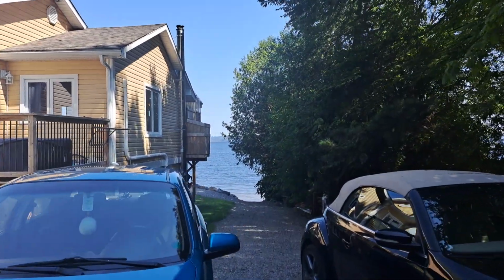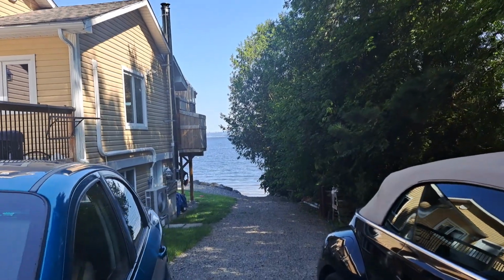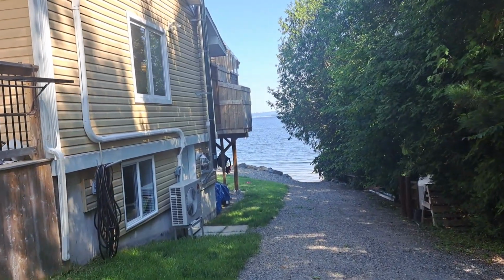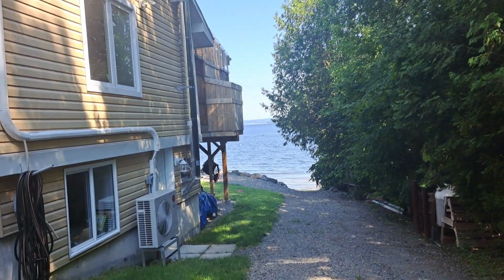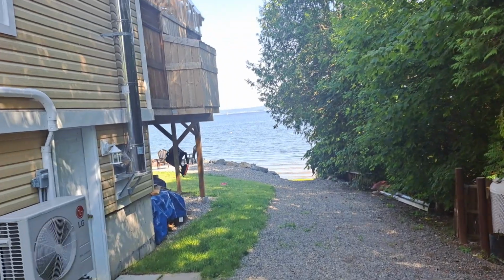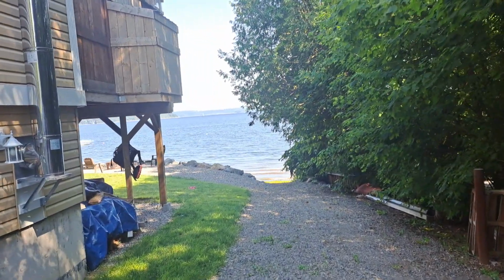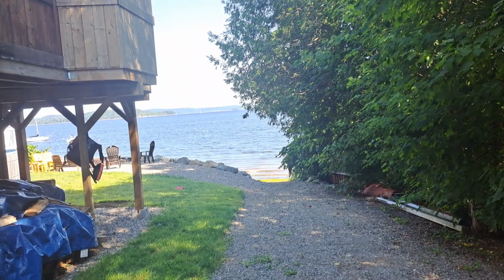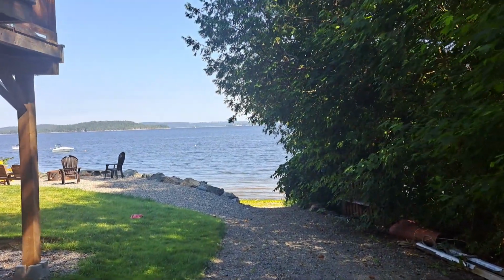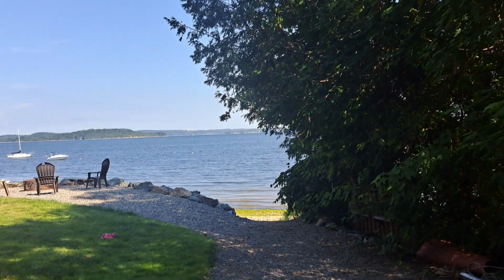So this has owned waterfront on the St. John River. This is very rare to have an owned waterfront with a private beach area. And the views you're going to see are just absolutely stunning. And everything about this property is pretty much absolutely stunning.